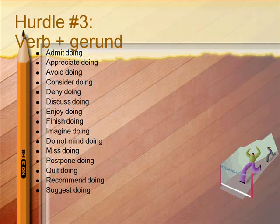Jumping over hurdle number 3 means knowing which ones are followed by gerunds. These can also be put into subcategories based on their meaning. Some pessimistic verbs are followed by a gerund, such as dislike, avoid, deny, postpone, regret, finish, miss, and quit. For example, she misses talking to her mother.